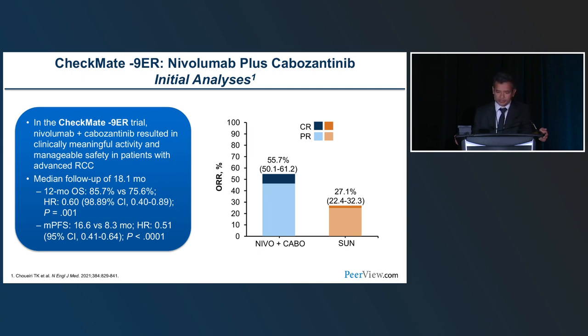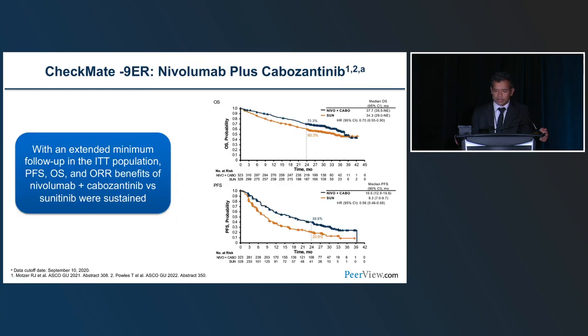But you can see here what I interpret as a more striking difference in progression-free survival between the two treatment arms, a median PFS of 16.6 months with cabo-nivo versus 8.3 months with sunitinib in this context. These are the Kaplan-Meier curves that reflect the data I just showed you.